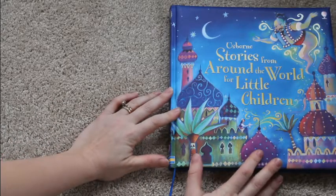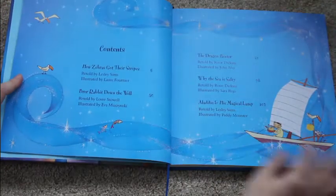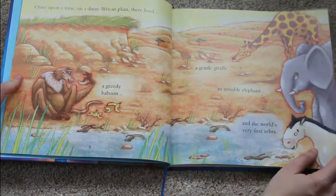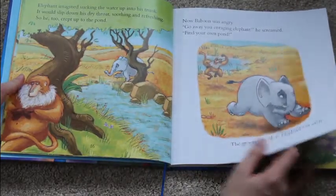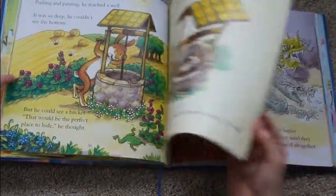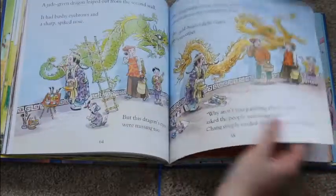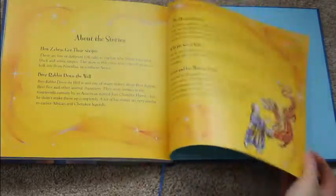Here is an example of one of our stories for little children. This one is Stories from Around the World, and we have a handful of others just like this one. And I love our stories for little children. I think they do a wonderful job with the illustrations and with each of the stories in all of the books. I think these make great bedtime stories for kids to listen to and great read-alouds for classrooms as well. And this particular one is Stories from Around the World, and I love reading this one to my children because I feel like it exposes them to different types of stories from different countries, and it exposes them to different cultures as well. So we really love this book.